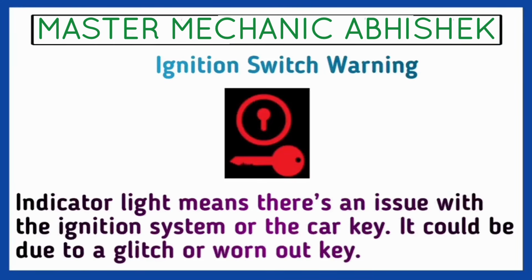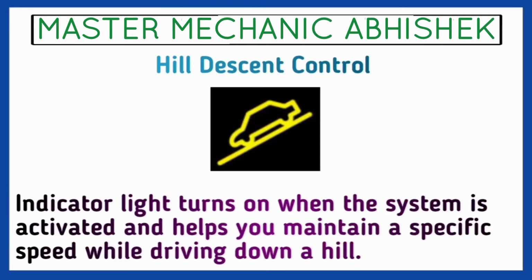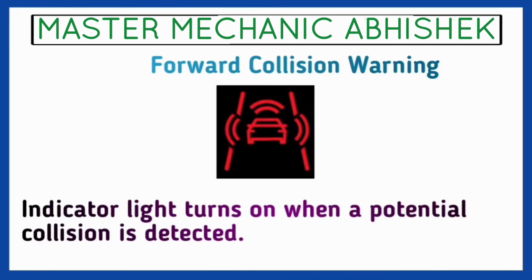Ignition switch warning. Indicator light means there's an issue with the ignition system or the car key. It could be due to a glitch or worn-out key. Hill descent control. Indicator light turns on when the system is activated and helps you maintain a specific speed while driving down a hill. Forward collision warning. Indicator light turns on when a potential collision is detected.